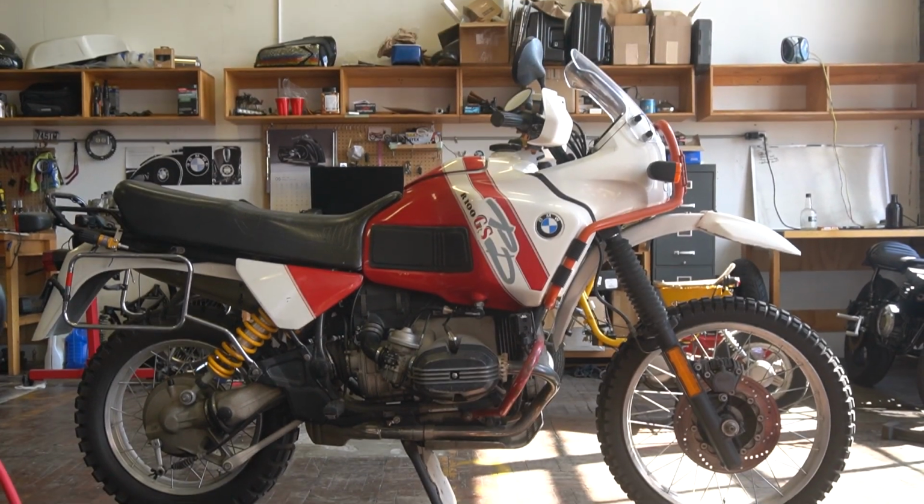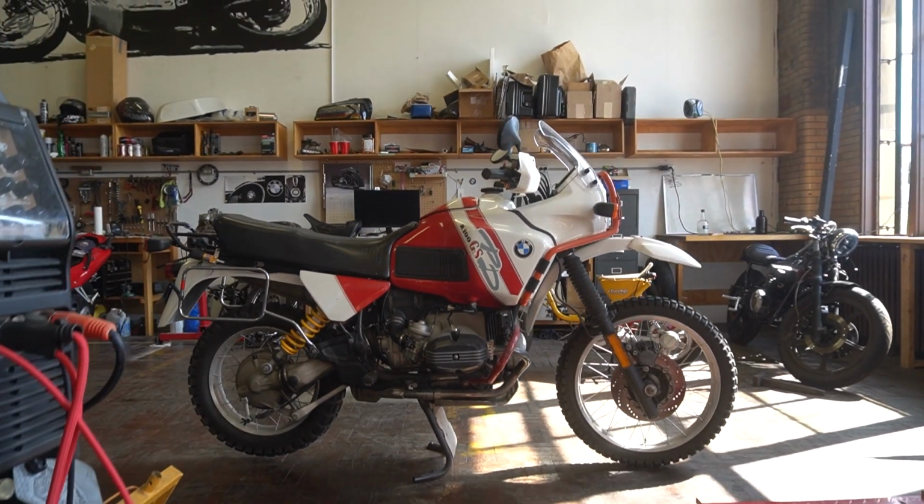Now, nobody get too worried here. I'm not going to turn this into a cafe racer or a bobber or anything like that. Even I have my limits. This bike is just too rare for that.